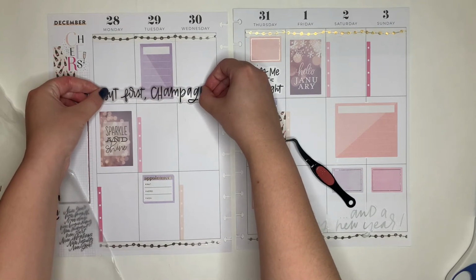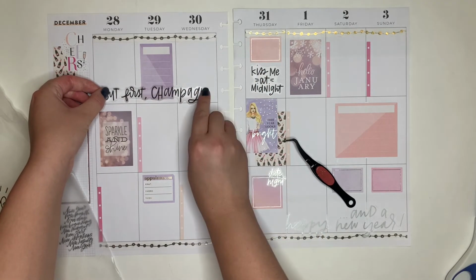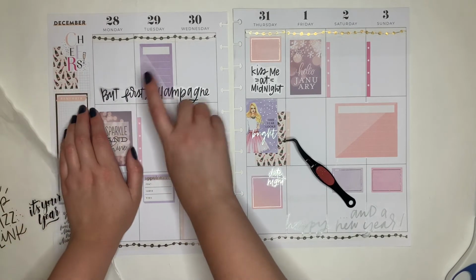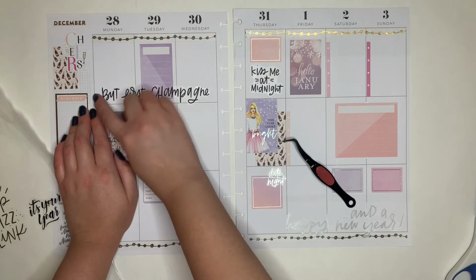So with that white gel pen, it really does a good job of whiting out the lines. Sometimes it takes a little bit of hitting on your hand to get the ink moving, but when it's going, it's good.